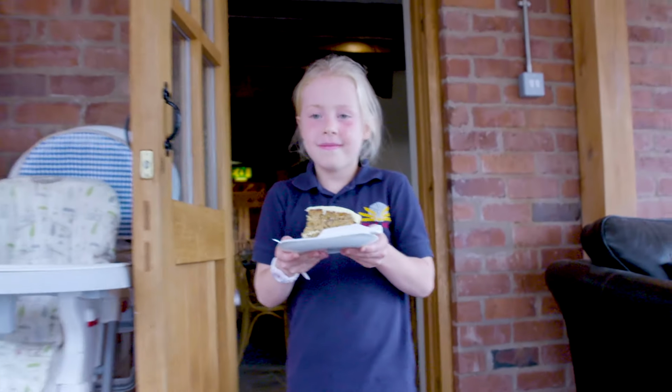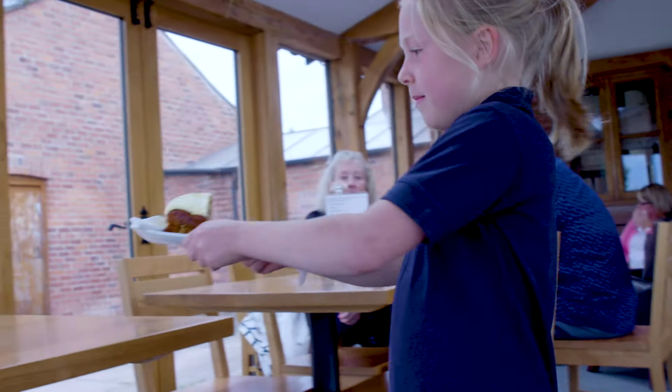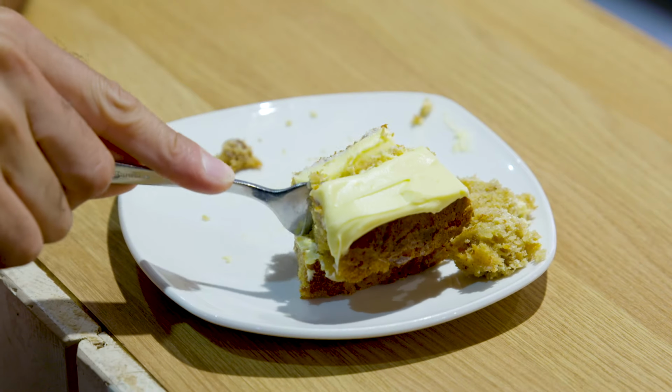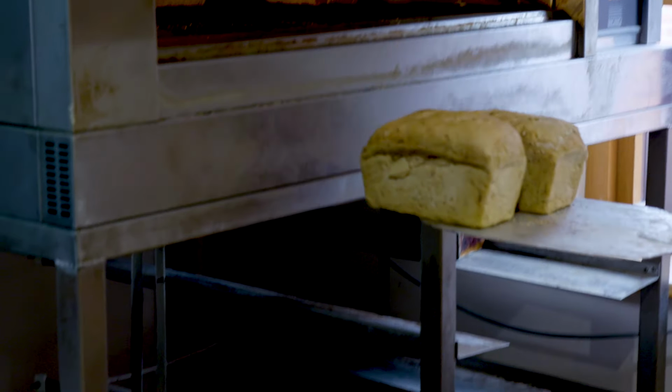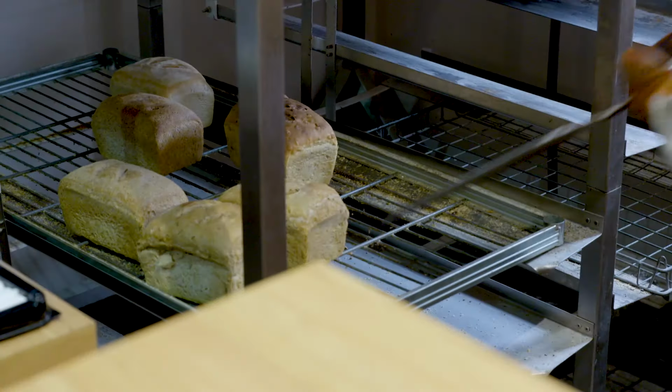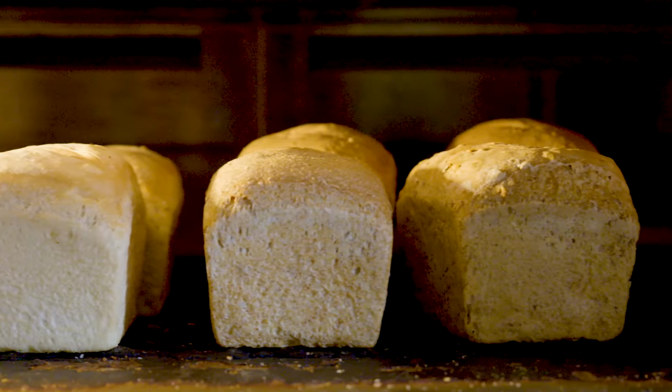And this is the end result. Beautiful cakes. And bread. Can I please have one now? They smell delicious.